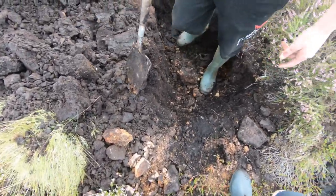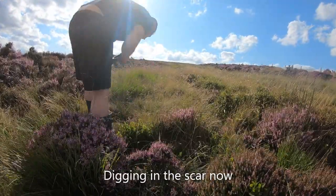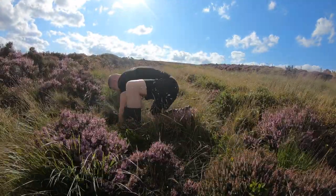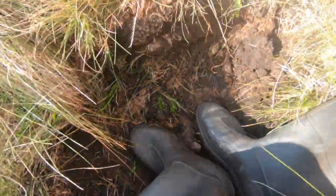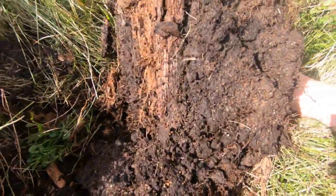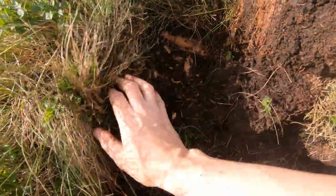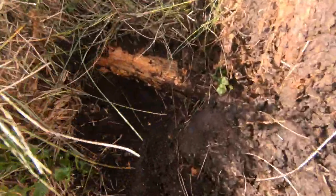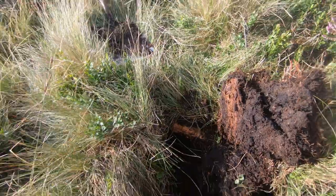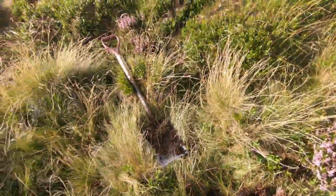Let's throw some of this dirt back in the test hole. Roll some of it back. Bruce, what test hole are we on? Test hole 3. Just digging out at test hole 3. And I found like a big bit of wood, Bruce. Right. It's old and it's big, I think. I'm not sure what it is, but it's in the scar.